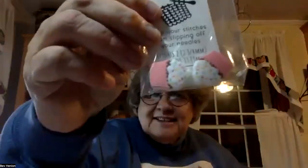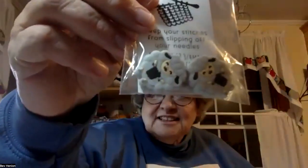And these are the point protectors. I got cupcakes. Oh, love it. And my sister Nancy likes sheep, so I got the knitting sheep. Very cute. And then Irene likes chickens. Oh my gosh, too cute. We should have you as a sister.